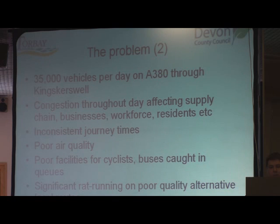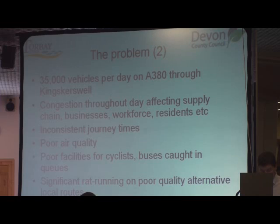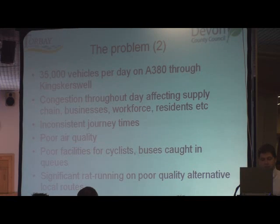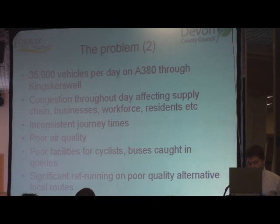And that's just a summary of what happens. 35,000 vehicles a day go through Kingskerswell, and congestion occurs through the busy times, which you probably all know about. One of the key things is the inconsistent journey times. That's probably one of the major challenges with Kingskerswell.